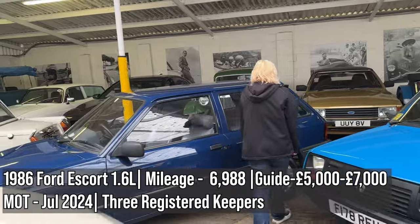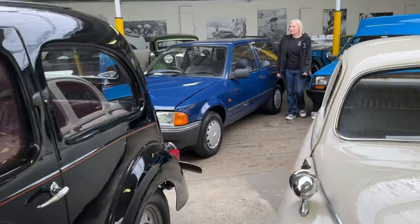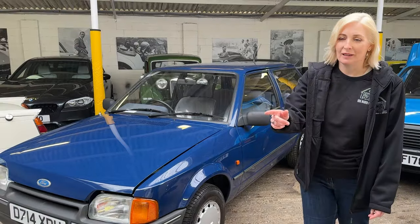This looks like a Ford Escort. Let me get round the other side, dear. Don't know what mark this one is. Would that be like a four or something? Nice size. Now, this is a Ford Popular. Oh, we're going this way now, yeah. Are we? Okay.